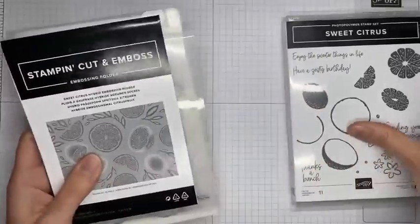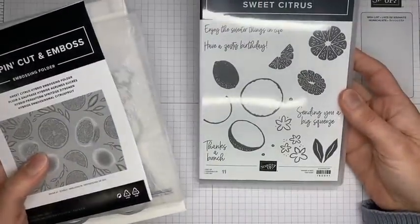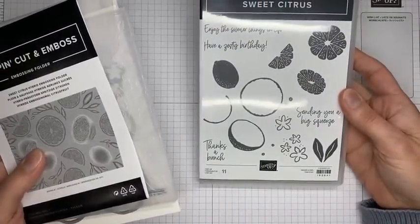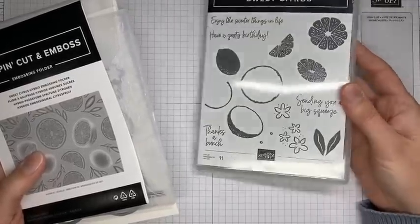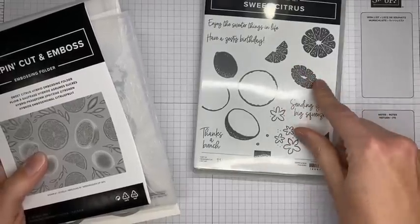See, grapefruits more than any other citrus. Yeah, I would kind of agree with you, but I think you could pretty easily stamp it as oranges and maybe lemons or limes. So I think just depending on which wedge you see, but yeah, it does definitely look like a grapefruit to me as well. All right, let me set that aside.